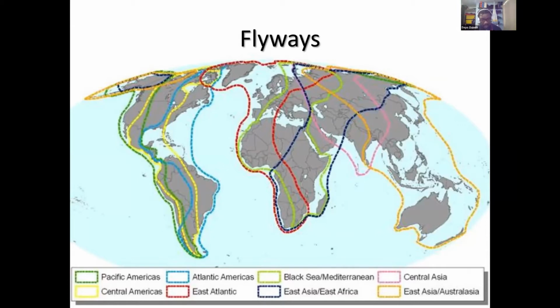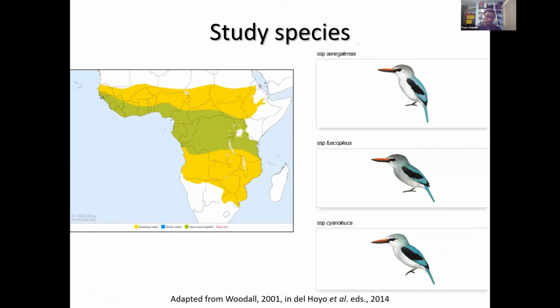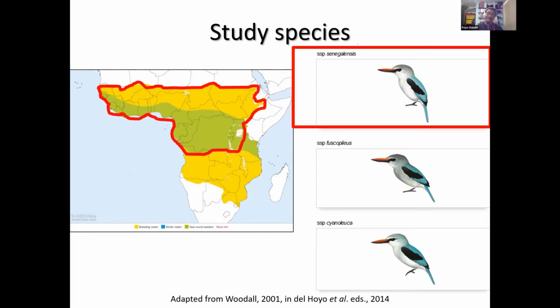So as said, one of the study species during the postdoc was the woodland kingfisher. And this is the global range. It's found just in Africa. There are 3 subspecies: Halcyon senegalensis senegalensis, Halcyon senegalensis physiopelius, and Halcyon senegalensis cyanoluca. What makes it nice and interesting is that they have slightly different ranges.